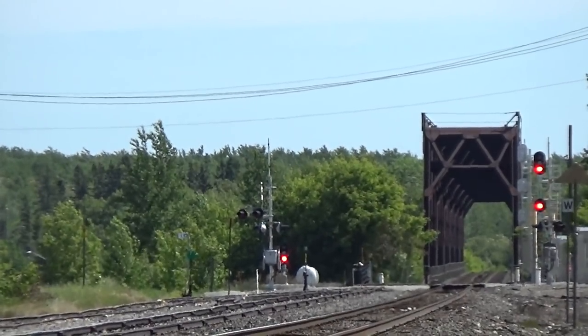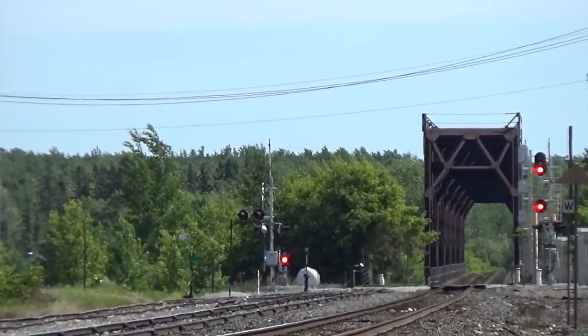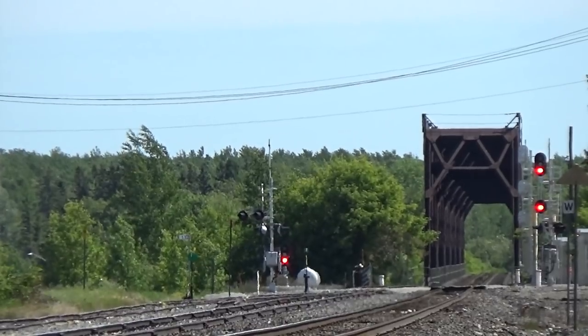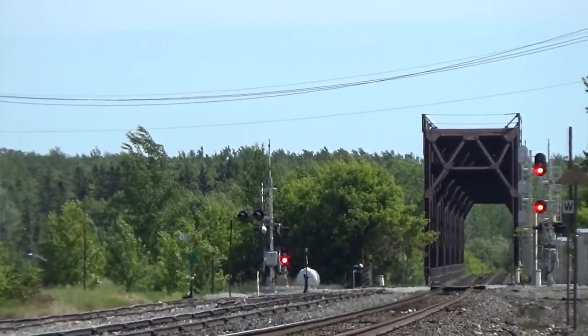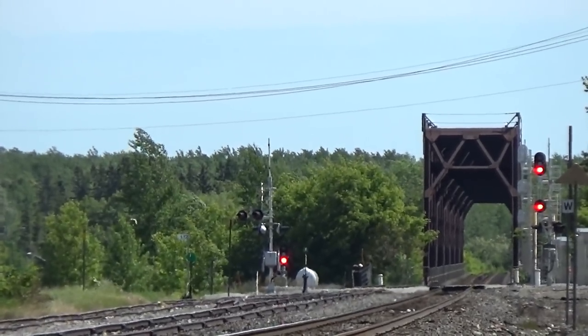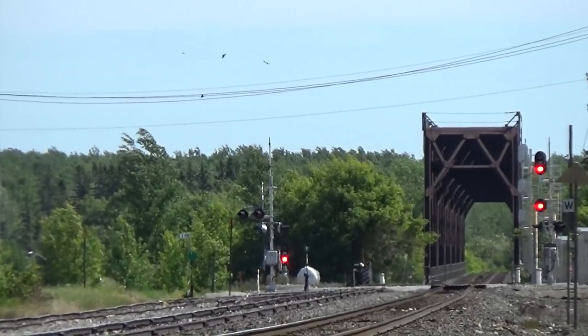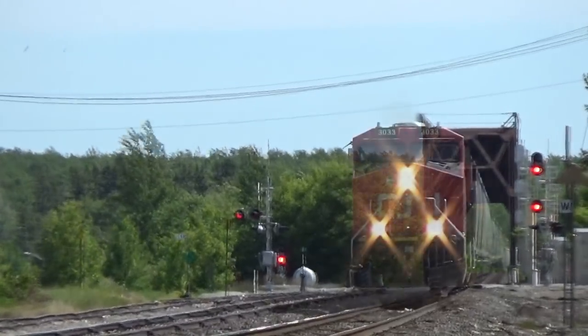Hello, U.S. Customs, Baudette, CM-437 calling over. Customs, go ahead. Yeah, hello, Customs 437, Robert Ewald, Ed Hammond, two locomotives, both on the head end, no scheduled stops today. All right, clear to pull. Okay, clear to pull, thanks, 437.